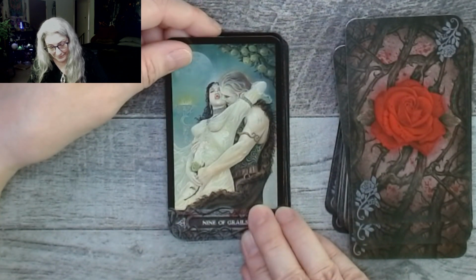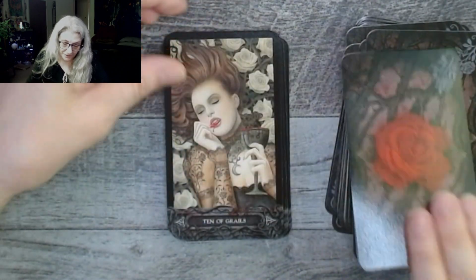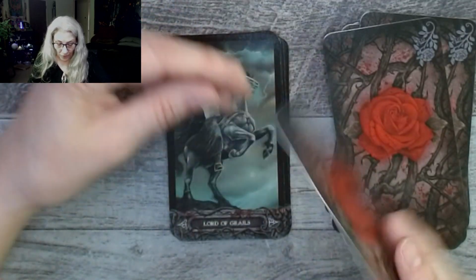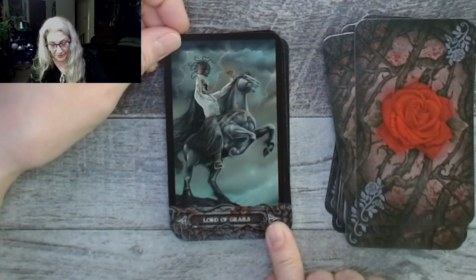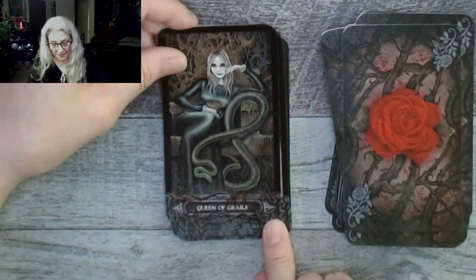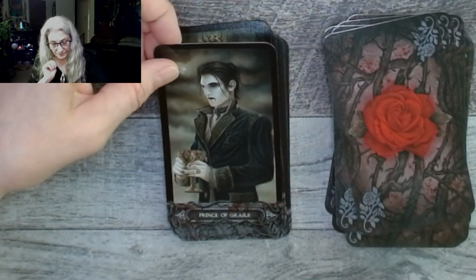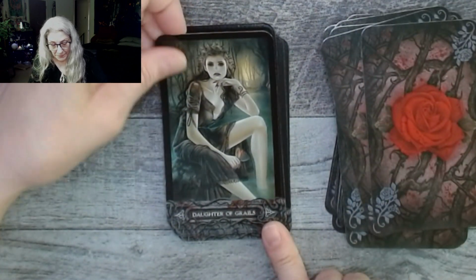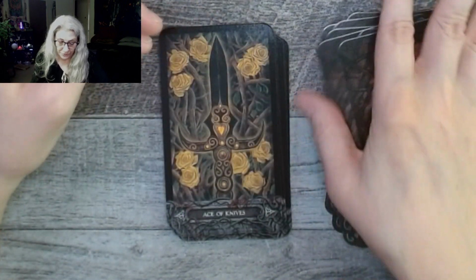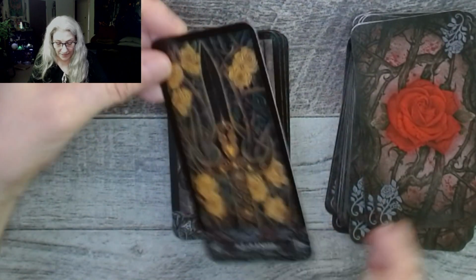There's the 9. And you do see green roses. So yeah, the color does track through. Here's the 10 with white roses. Then we've got the Lord, kind of looks like Ichabod Crane, the Sleepy Hollow kind of guy. There's the Queen, my card, the Prince, and the Daughter. She's gorgeous. I mean, the images are absolutely beautiful, no doubt about it. So we have knives and yellow for air. That certainly tracks with my pagan background.